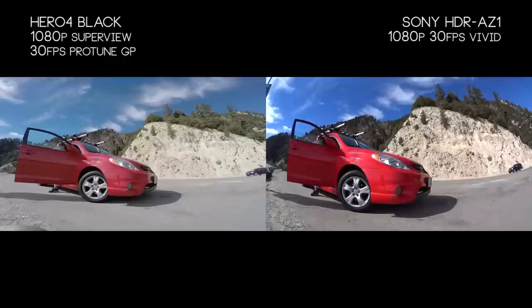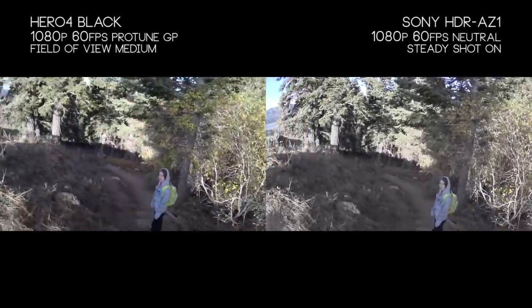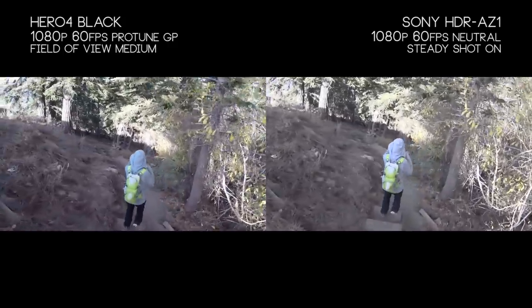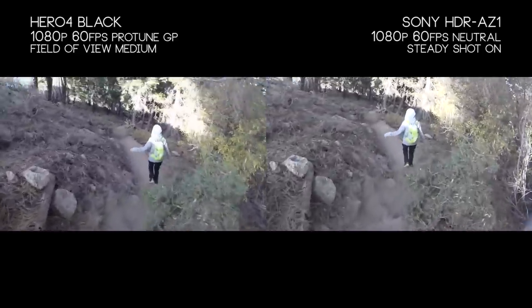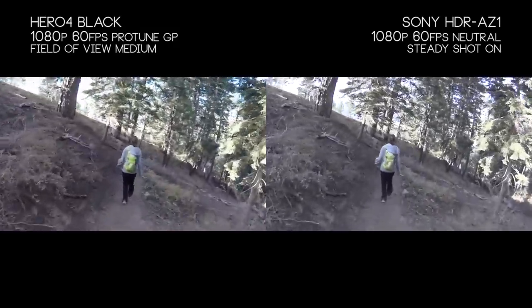The Sony HDR-AZ1 has a wide default field of view, but what this does is it adds a lot of distortion on the left and right side of your frame. So while the GoPro Hero4 Black has three different field of view options that you can choose from, Sony only has one, and it's restricted to when you're filming in Steady Shot mode. Now what it's going to do though is take this extra field of view information that's off screen, and it's going to use its built-in sort of accelerometer software to basically stabilize your footage as you're slightly shaking and running and stuff with the camera.